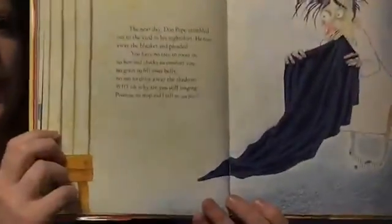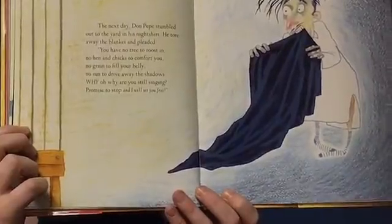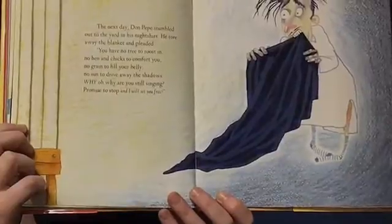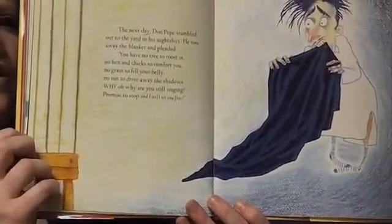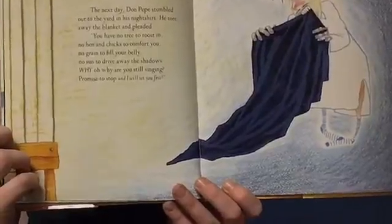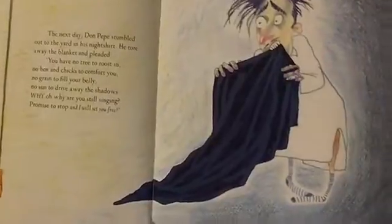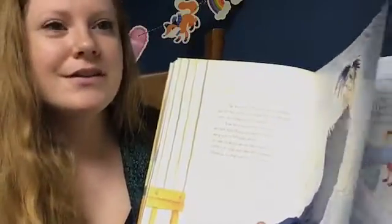The next day, Don Pepe stumbled out into the yard in his nightshirt. He tore away the blanket and pleaded, "You have no tree to roost in. You have no hen and chicks to comfort you. You have no grain to fill your belly, no sun to drive away the shadows. Why, oh, why are you still singing? Please stop, and I will set you free," he begged. Why do you think that rooster is still singing?